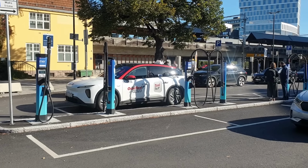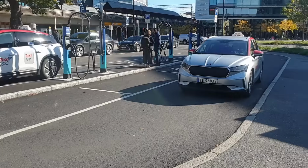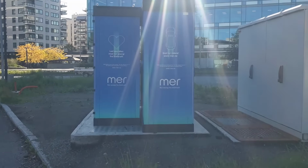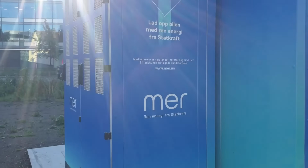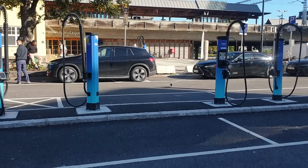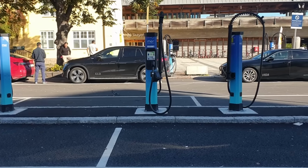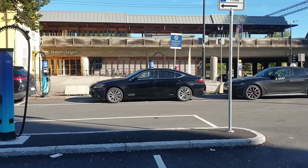So, wow, nice. And also, of course, Kempower, Mer. Seems like Mer is a CPO. See here. So they are the one who runs the chargers. But okay, awesome, cool. I like this idea. What do you guys think? Should we have more of these taxi stands with chargers? There are so many chargers that there are also fossils blocking the chargers, but that's fine.